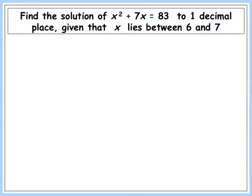Right, so find the solution of x squared plus 7x equals 83 to one decimal place, and it gives you that the answer, x, is somewhere between 6 and 7. Now the first obvious thing to do is to check 6 and 7 to see which one it's nearest to.